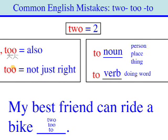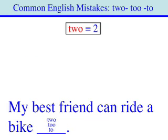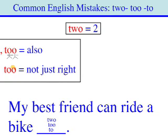My best friend can ride a bike too. Right away, we can tell this is not the number two, so we can eliminate this choice and concentrate on whether this two should have one or two O's in it. We begin by looking at the double O twos, the Jack and Jill two and the Goldilocks two. The first one means also, so we see if substituting the word also makes sense. Now the sentence reads, my best friend can ride a bike also. Since the word also does not change the meaning of the sentence, we know that this sentence needs what I call the Jack and Jill two.